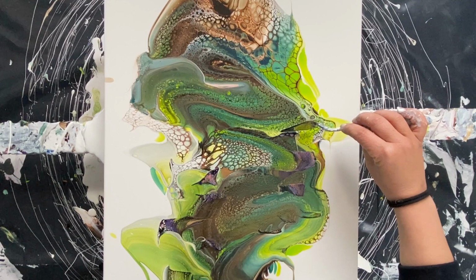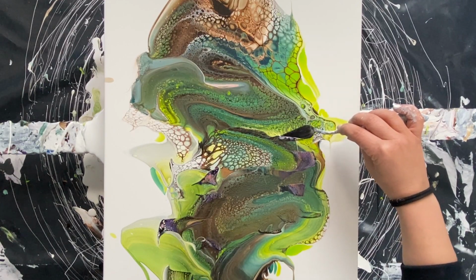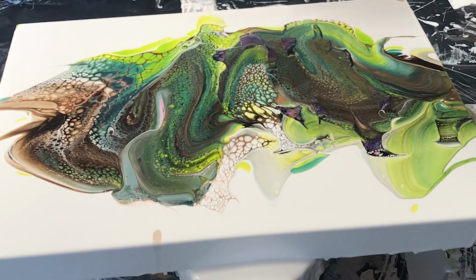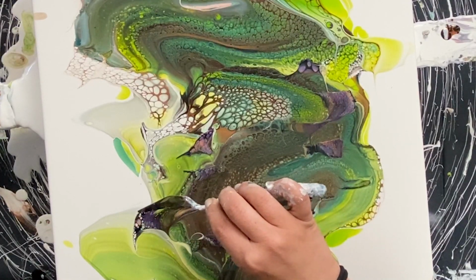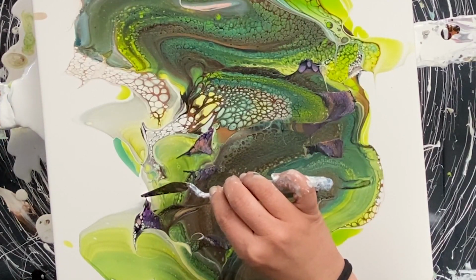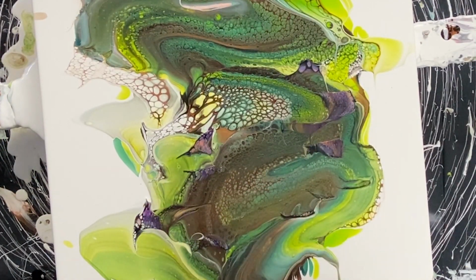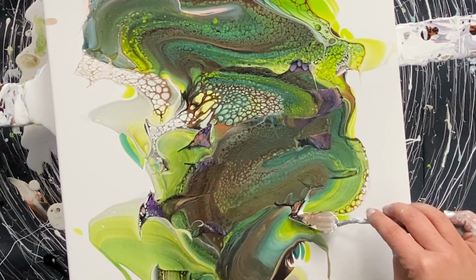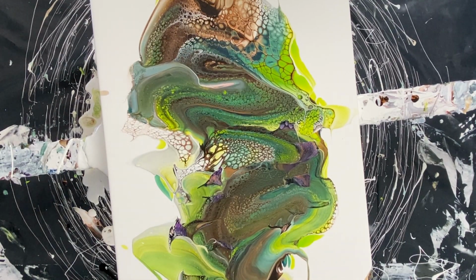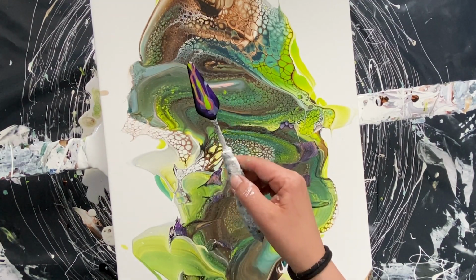Let's drag them out a little bit. It's important to not go too deep. You don't want to pick up the paint underneath. This time without the white.